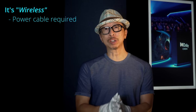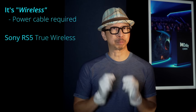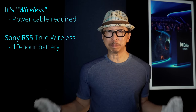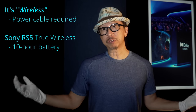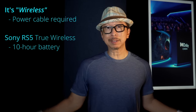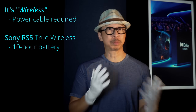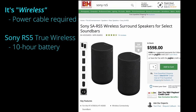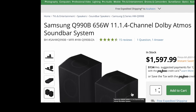Now, this is in contrast to the Sony RS5. It is also wireless. It requires a power cable. However, it can also be battery run, meaning you can power up and keep the Sony RS5 surrounds connected. And then once the battery is up, you can disconnect it and it will run for a few hours that way. The Samsung doesn't have that option, but then that explains why the Sony is a bit more expensive, almost $600 right now for the RS5s, whereas the Samsung includes their side surrounds in the entire package for what is currently $1,600 street prices right now.